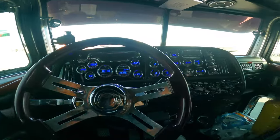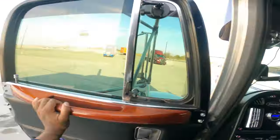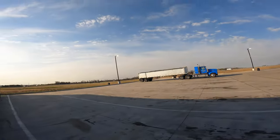Let's check over this truck, and hopefully McLean can get me off real quick, man. I'm not trying to be there all day. We got about 400 some miles a day back. So let's check over this truck, y'all. Oh man.